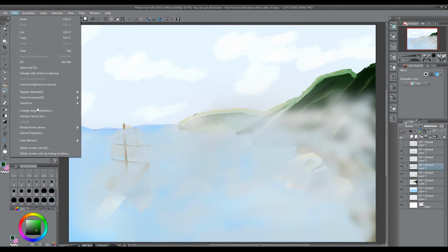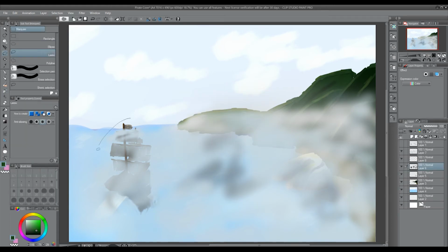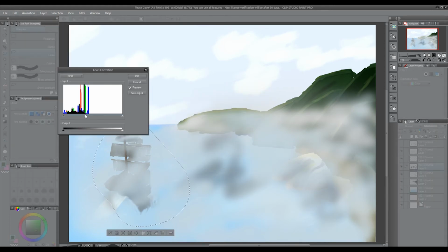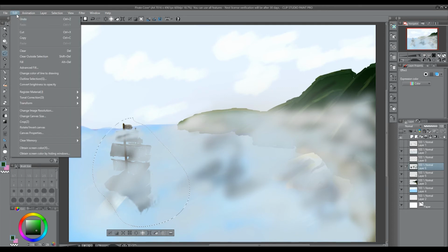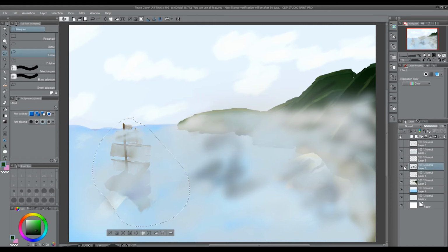In this section, it's just me playing around with different values, like the level curve there, changing things around individually, just trying to make it look more appealing, trying to cover up where my skills are lacking or where the program sort of hinders me a little bit.